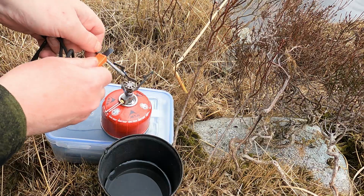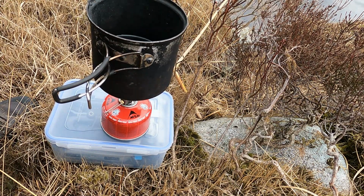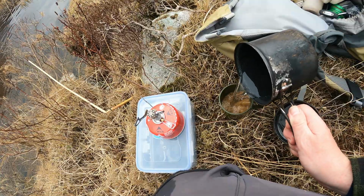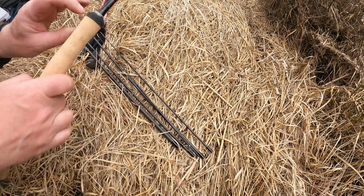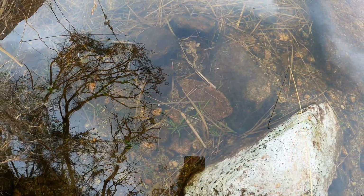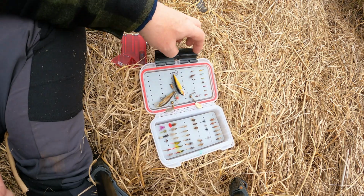So I've taken both fly rods and spinning rod up with me today. Wasn't too sure what the water would be like, but we'll give it a go with the fly to start with. Bought myself a new fly rod this year, so thought I'd give it a wee go. It's just a Daiwa Wilderness fly rod, but it's a 6-piece rod, so it breaks down nice and small for carrying in a backpack.